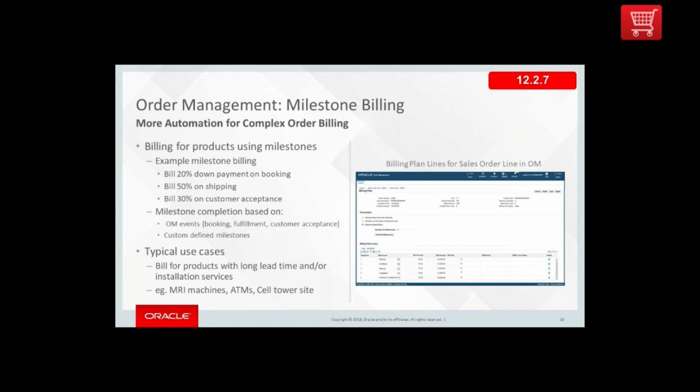So if you wanted to say, okay, we're not going to bill until after training is done, you can create a milestone for that and capture your billing that way. Typical use cases, you might bill for a product with long lead time. Imagine you're buying an MRI machine for a hospital, you want to get that down payment, you want to take some money for it, but you don't want to have a project. It's not as complex as a project. You may have 3 or 4 billings. We'll handle that for you. And that was released in 12.2.7.